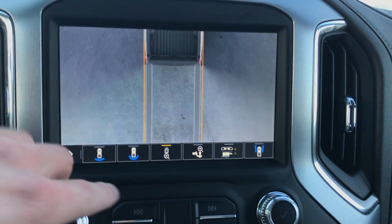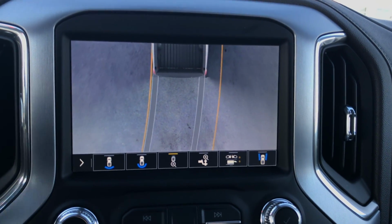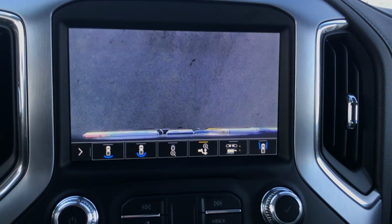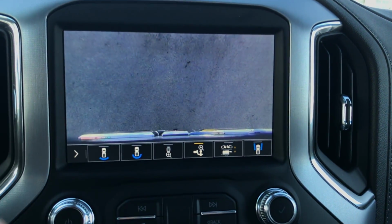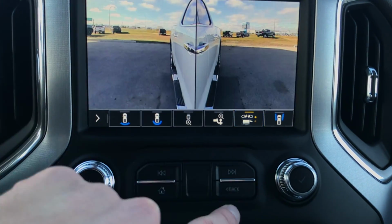You've also got the top down view, which is going to be great if you're backing up close to a curb or something. And then of course you've got your hitch view, which is going to allow you to back up and connect your trailer hitch without having someone in the back spotting for you.